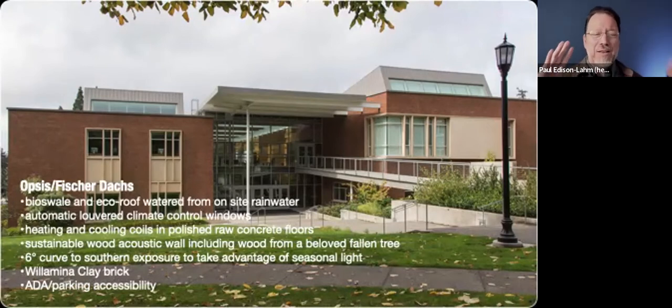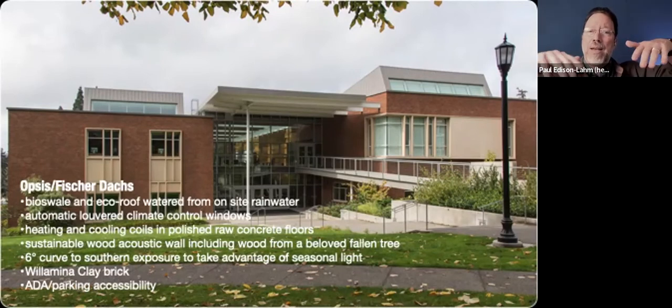At least the central atrium is not air conditioned in the way that buildings usually are. It has automatic louvered climate control windows, and then the heating and cooling comes from the concrete floors. It has a 6-degree curve in the southern exposure to take advantage of the seasonal light. And with all that modernism, it still uses the Wilhelmina clay brick that was favored by Belluschi. It also has really good ADA accessibility. That's important, and it's closer to parking.